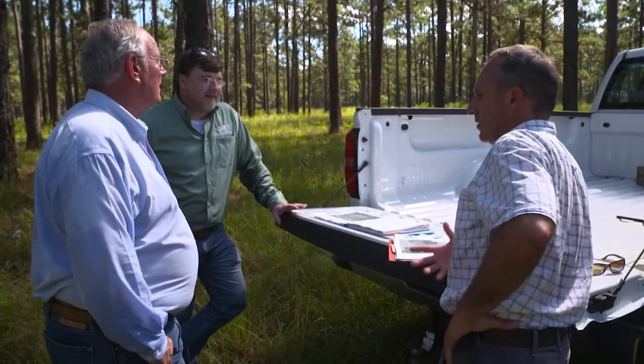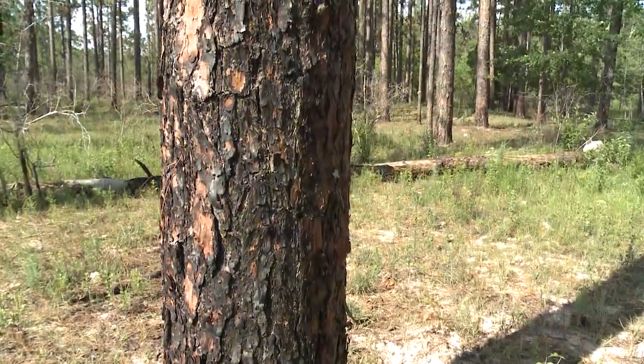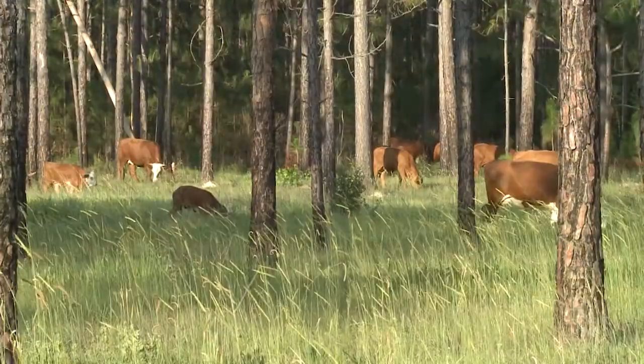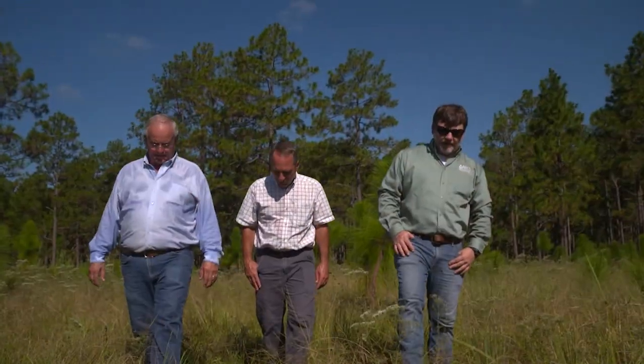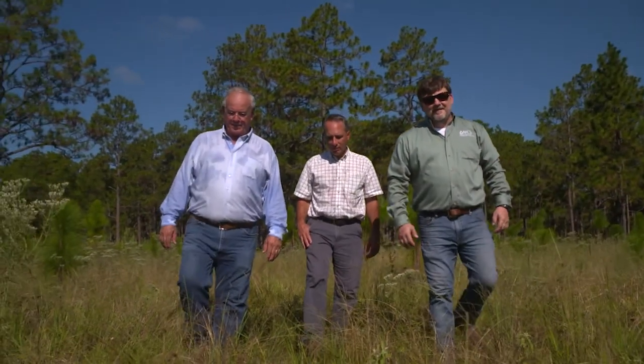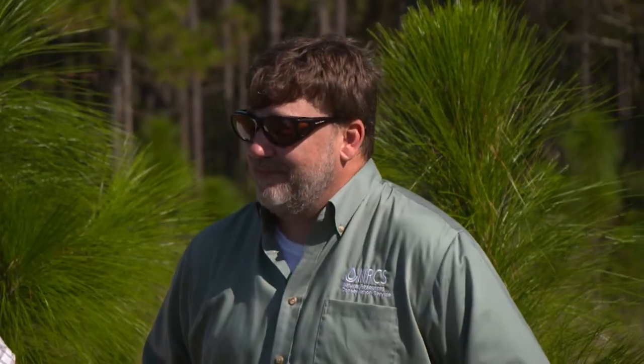To manage correctly, I knew I needed help. We have some endangered species. We need help with burning. We needed help with a prescribed grazing plan. Just everything tying it together and getting a consensus on what we need to do out there and then executing what we do. And so much of it has been technical assistance, which has come from NRCS.